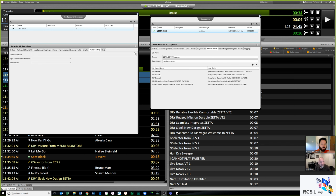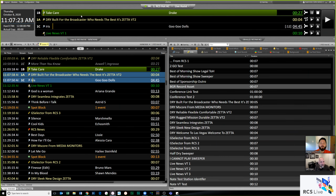So again, we configured it, recording inputs. We defined the actual tasks over here, and that leads us to the next point, which is the configuration. And that's going to be the recorder logs versus the recorder clocks, right? So recorder clocks, recorder logs. That's different, of course, from the modules here, the logs and clocks. We're talking about the recorder clocks and logs.